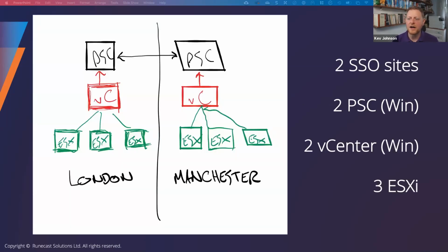I do apologize for my atrocious handwriting, but this is something I knocked up on the iPad. So this is what I've got in my lab. I've got two single sign-on domain sites. So we've got a London, we've got a Manchester. Each site has got its own Platform Services Controller, and those two obviously replicate with each other. Each site also has a single vCenter server, which points at its site Platform Services Controller, and then there's three ESXi hosts. All of these are running on vSphere 6.7.